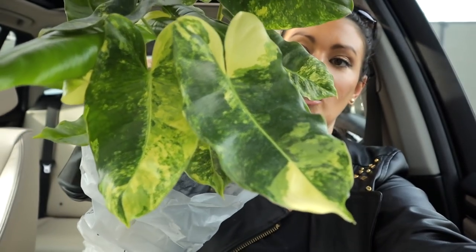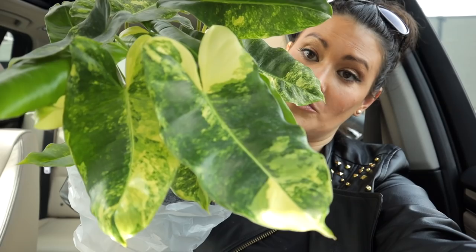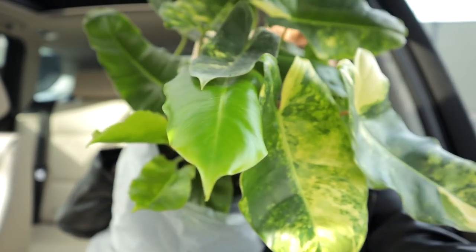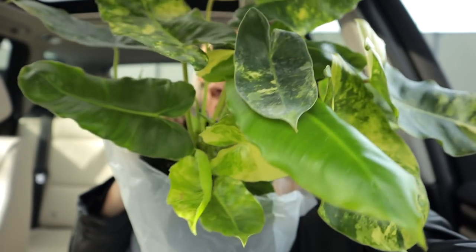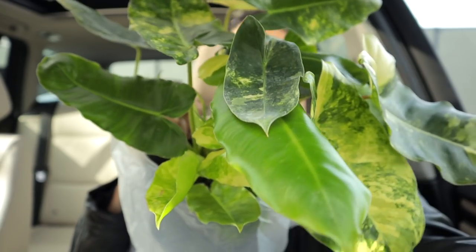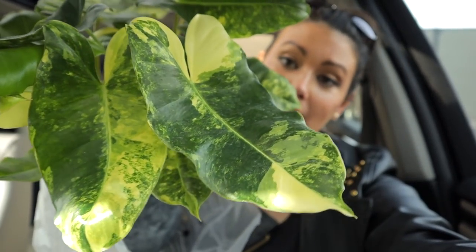Anyways. I love the shape of the leaves. Now, philodendrons have been doing really well for me, so I was like, okay, I'm comfortable spending this money on a philodendron. The leaf shape is absolutely beautiful. I love the variegation. Ivy was telling me they grow like crazy. Super, super fast growers, which I'm excited about.